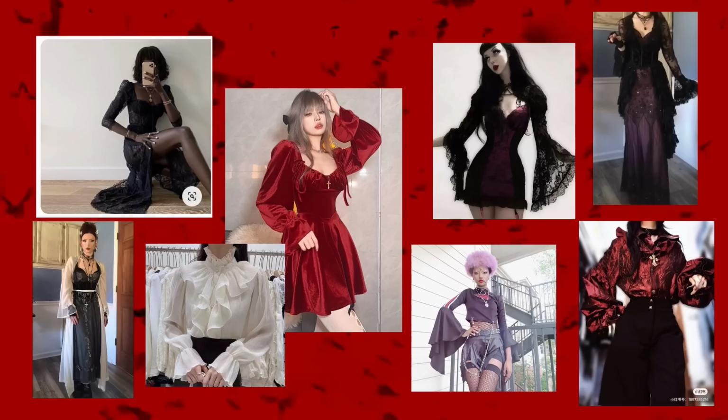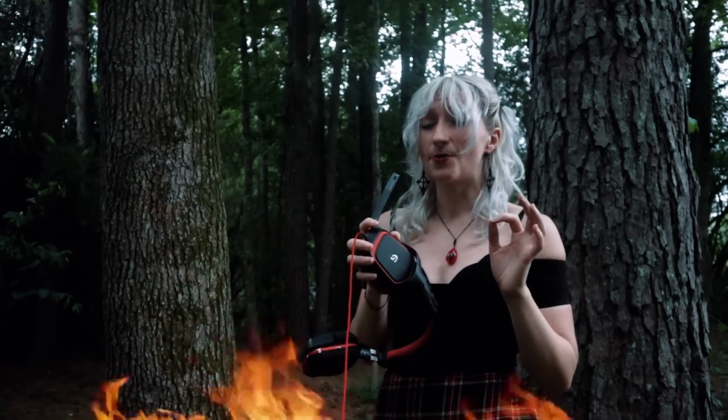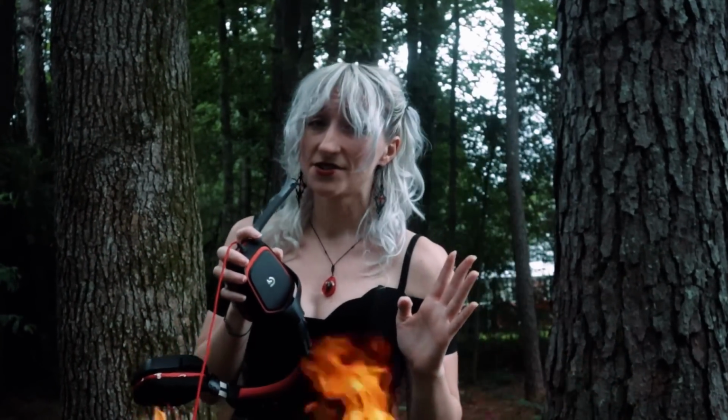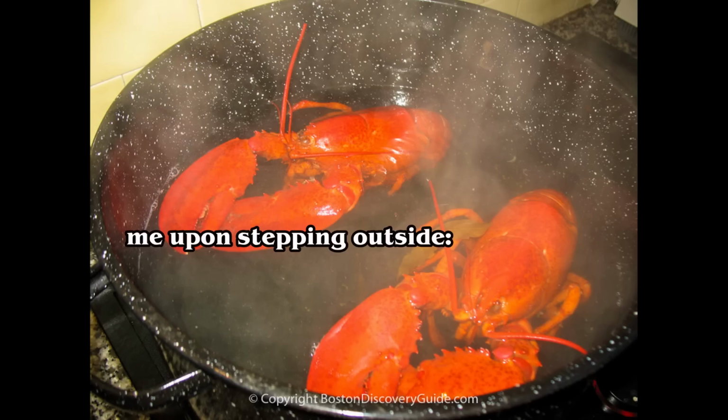Do you ever want to dress in a cute, layered, vampy aesthetic like those vampirecore outfits you see all over Pinterest? But wait, it's July, and how do I do that without simply melting into a puddle of agony and black nail polish? Let's see what the temperature out here is today. 93 degrees. And folks, this is a humid heat.